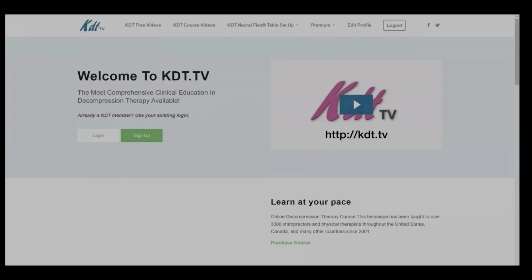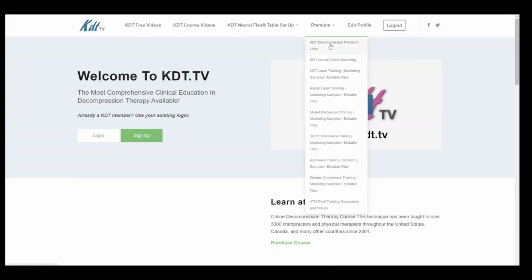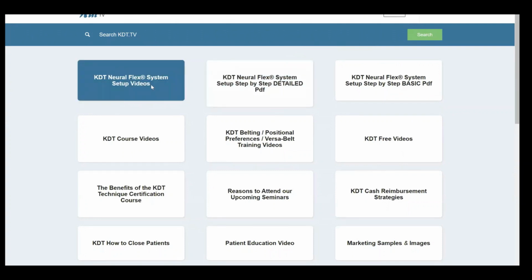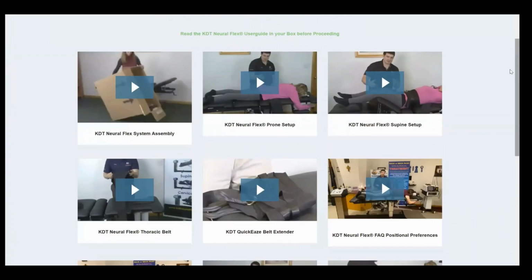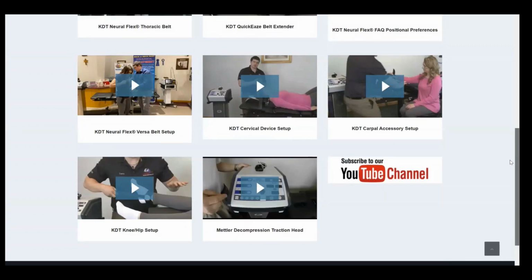Okay, Doc. So when you purchase our KDT decompression system, you get access to all of this premium content. If we go up here to premium links, we've got NeuroFlex system videos. This allows your staff and yourself to learn how to use the table, how to do belting, how to use the computer head, how to position the patient appropriately, how to even do the extremities and everything.